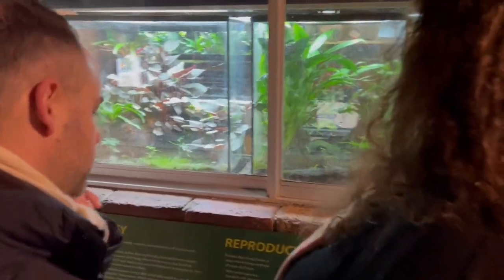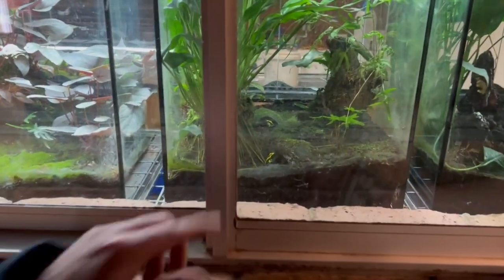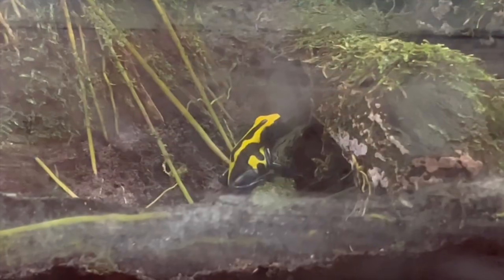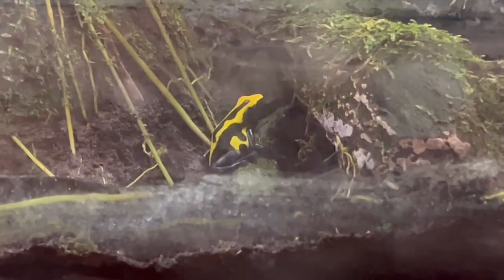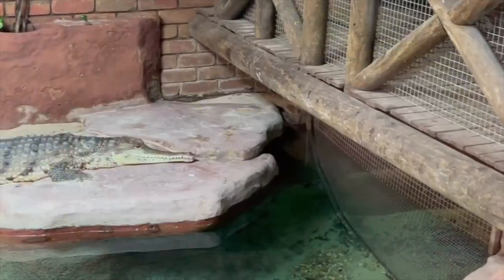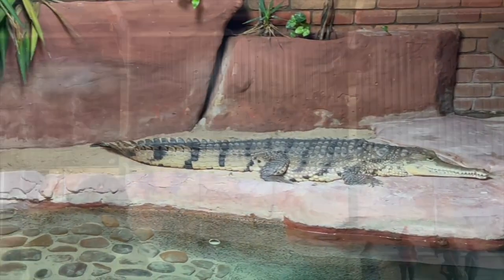What are you looking at, Adam? Poison dart frogs. Oh, look, is that yellow? It's tiny. And interestingly, the female will leave their eggs on a leaf, and then the male will come over the leaf and fertilise the eggs. Oh, wow. There's one in the pond.